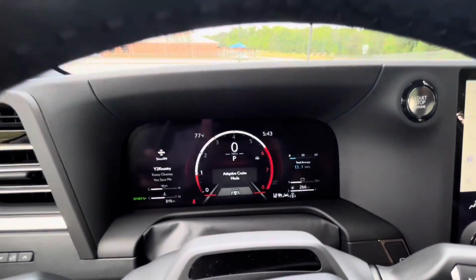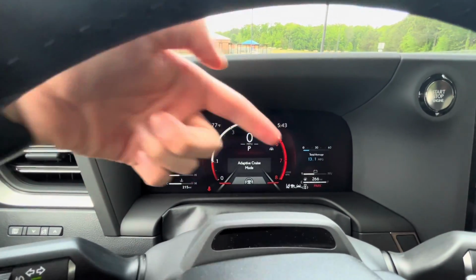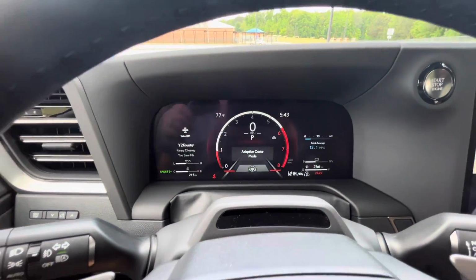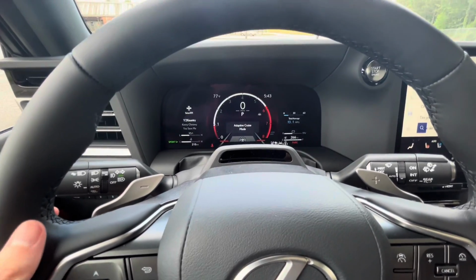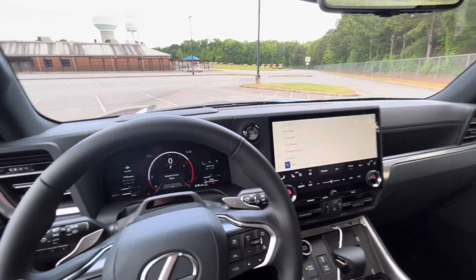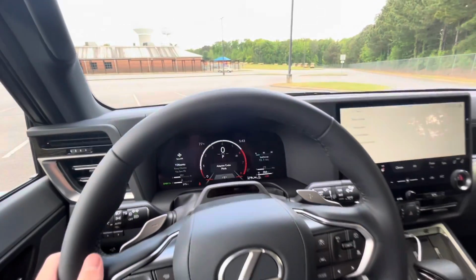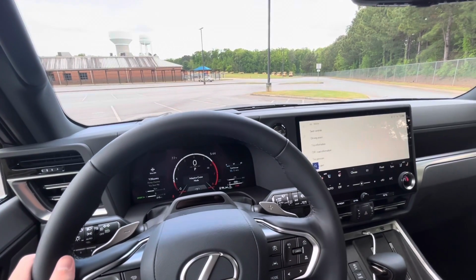And again, this gauge cluster is customizable, so I can put the maps here in the middle, change whatever settings I'd like to see off on the sides, and I can adjust all of that with this D-pad controller right here, similar to how I showed you guys in the new TX. Overall, I haven't put too many miles on this one yet, just has 215 on the odometer, but super excited to spend some seat time in this vehicle.